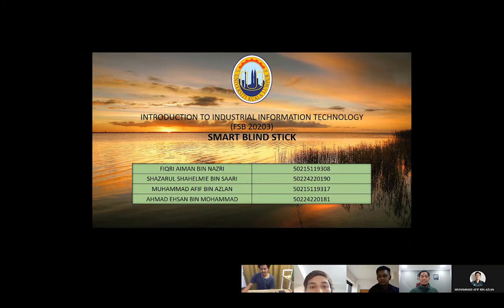Today we will present to you about Smart Blind Stick for the subject Introduction to Industrial Information Technology FSB 2023. We are from QD2 and consist of 4 members, which is myself, Fikri Aiman bin Nazri, Shazarul Shahilmi, Muhammad Afif bin Azlan, Ahmad Ehsan bin Muhammad.